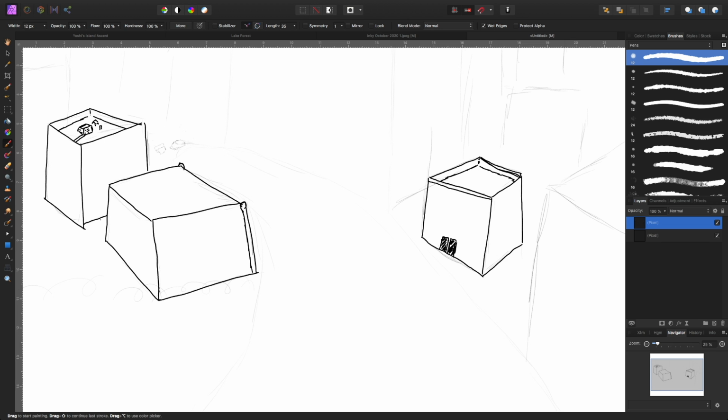Add a little dumpster here. Looks like a little dumpster, right? Let's put some little lids up here. Tell it's a dumpster. All right.